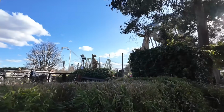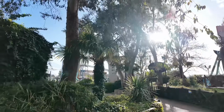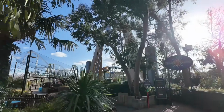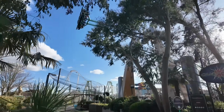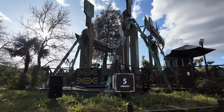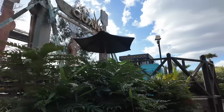Obviously you've got Rush down here as well, the S&S Screaming Swing. That's still going, just about. It doesn't swing up as high as it used to, but I do like Rush. And then Quantum over here as well. I'm probably going to do a couple of flat rides, to be honest. Get those in whilst I'm down here, so I'll get a little bit of off-ride footage.